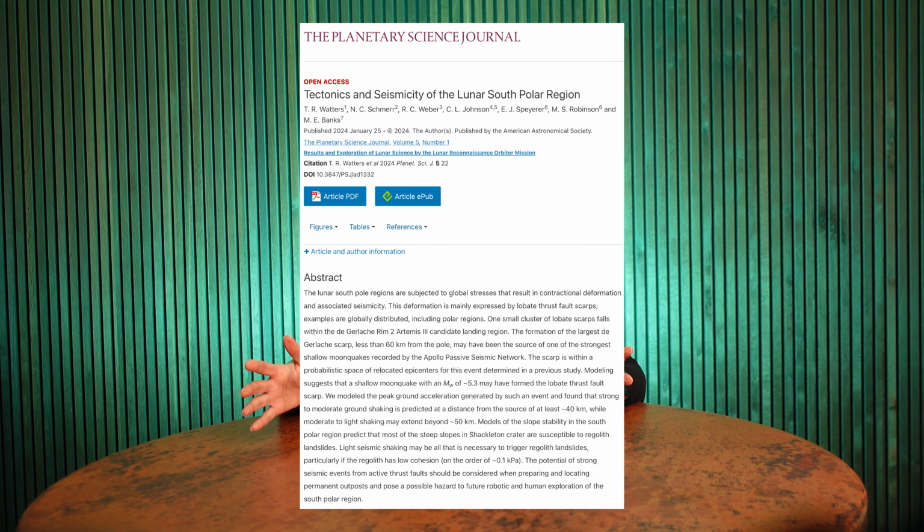A new paper from the Planetary Journal focuses on the south pole of the moon, which is the area NASA has proposed for the Artemis 3 crewed landing, currently scheduled for no earlier than September 2026. For more on the delays to NASA's moon missions, check out my video on the Artemis program.